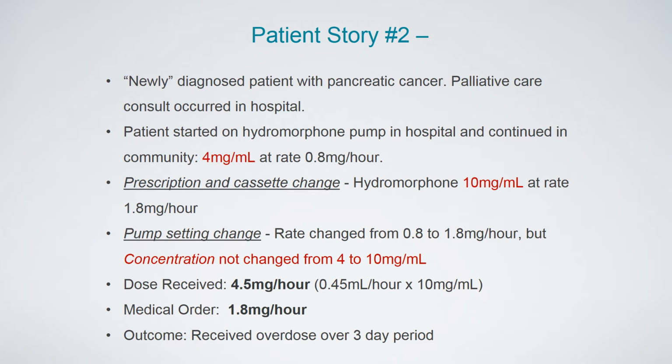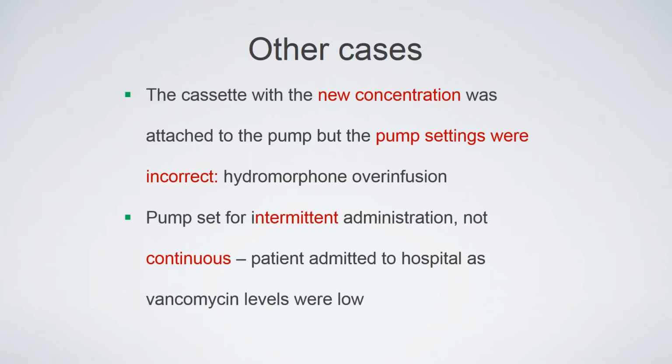So the rate was changed to 1.8 milligrams as ordered, and you think that's great, it's the right rate. But remember, the pump was set to deliver the drug based on a concentration of 4 milligrams per ml, which equaled 4.5 milligrams per hour. So it's not a calculation that we see, it's built into the library, and this is where there's huge risk with concentration if we don't understand the implications of concentration for the rate to be correct. Yet another concentration error. The new cassette was administered, but the concentration change wasn't noted, leading to an overdose.